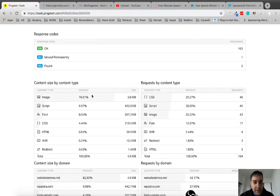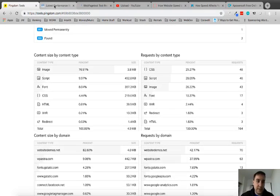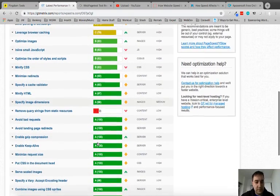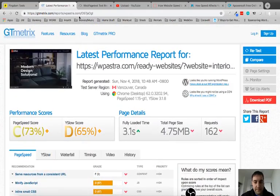And here we can see a breakdown of what has taken the longest to load. You can see images. That's a big size for images, 3.8 megabytes. I'm sure there's some optimization we can do there to reduce the file size. Usually with websites, that's the biggest culprit of speed, and that's an easy fix. And there are some scripts here as well that are taking up some time. GTmetrix, for some reason, scores Astra really low. I don't know why. It's a little strange, but it gives us some useful information.